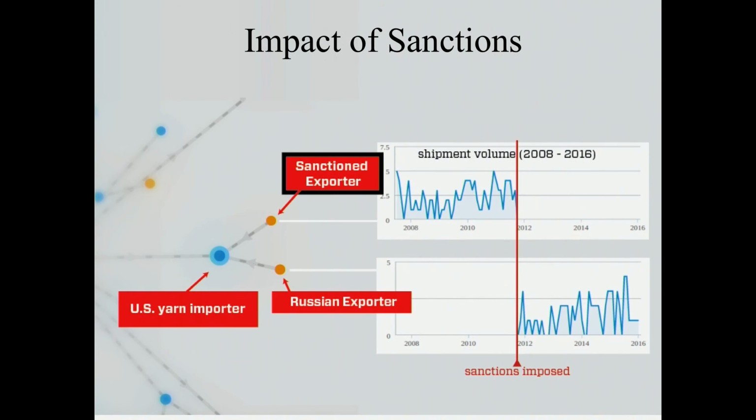So we can look at what happened at the point in time that the sanctions were imposed. Here the sanctioned entity's shipments to the US importer stopped with the sanctions, but this additional exporter in Russia happened to pick up its exports right at the same time, and it had no trade to the US at all before that date.